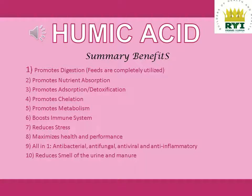The summary benefits of Kinghumivet. First, it promotes digestion. It means that the feeds are completely utilized and completely digested, so the money of the farmers is not wasted.